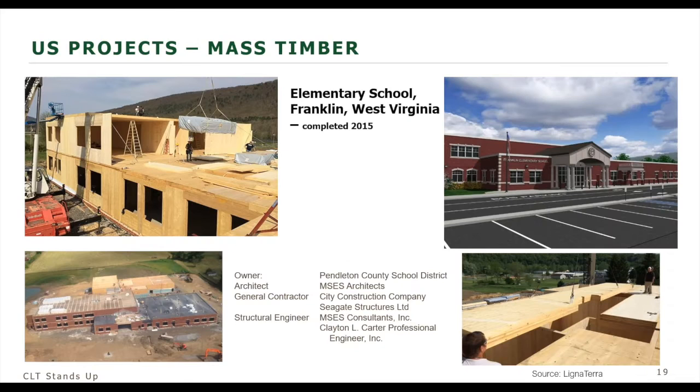Now let's move to the United States. Where is mass timber and cross-laminated timber construction going on? Well, here's an example of a project that was completed in 2015. It's the elementary school in Franklin, West Virginia. Now note the date that it was completed. Cross-laminated timber was not adopted into the code until the 2015 IBC. So this was completed using cross-laminated timber prior to it being in the code. And so they had to go through an alternate means and methods to utilize cross-laminated timber.